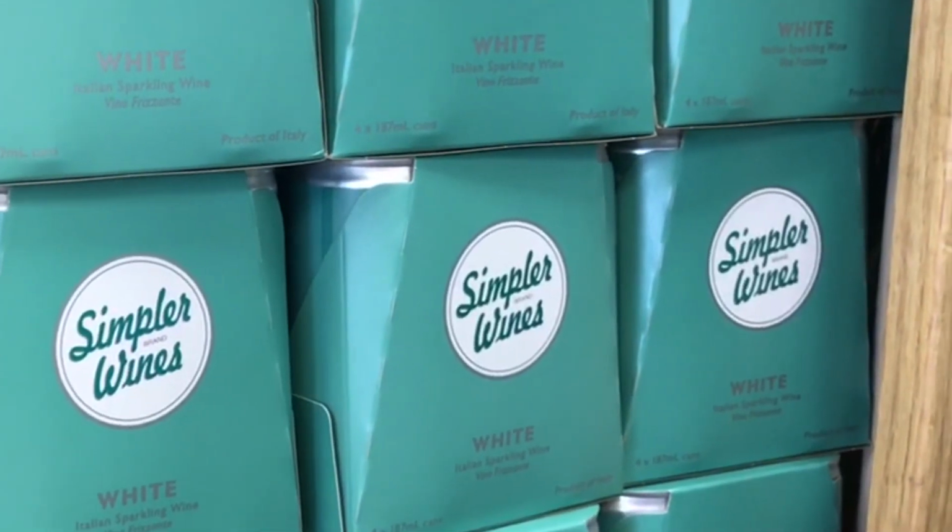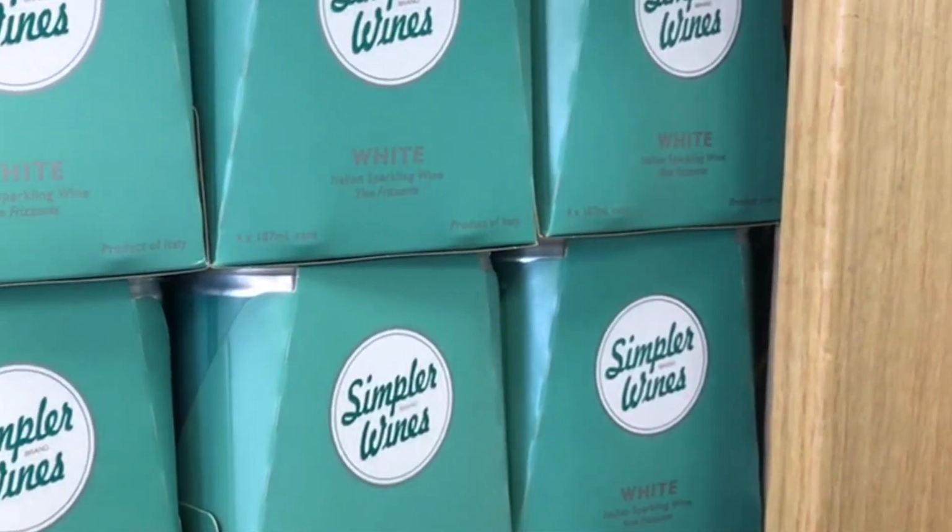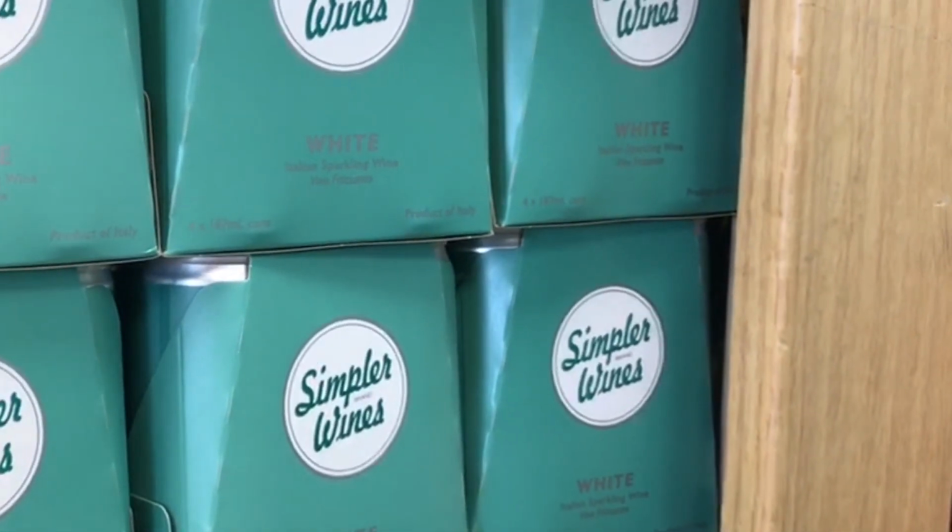So, depending on your Trader Joe's, the price might vary by $1 or $2. Simpler wines. Sparkling Italian wine. Get it, Trader Joe's. It's fabulous. It's a ton of fun. You can't go wrong. Okay. Trader Joe's wine number 1 on our list. All right. We're going to come back and do number 2. It's going to be a Sauvignon Blanc, and we think you're going to like this one too.